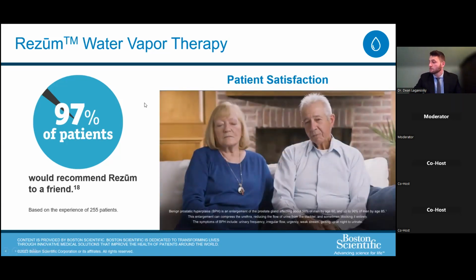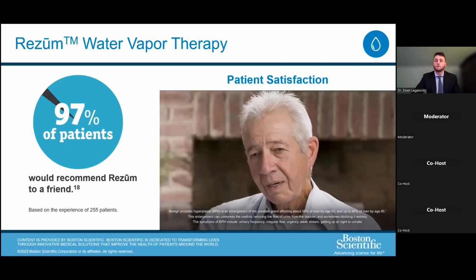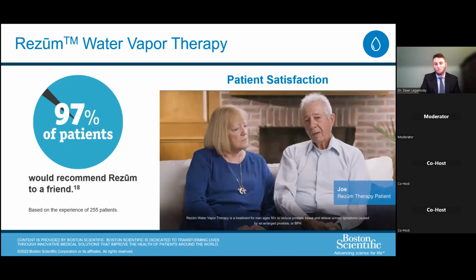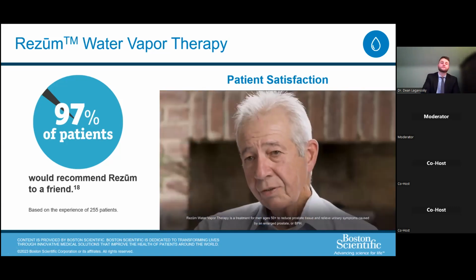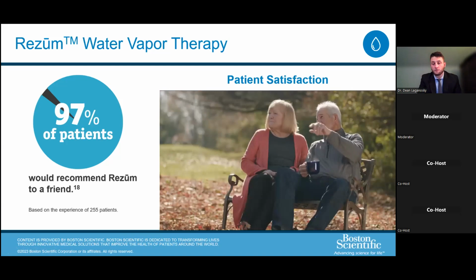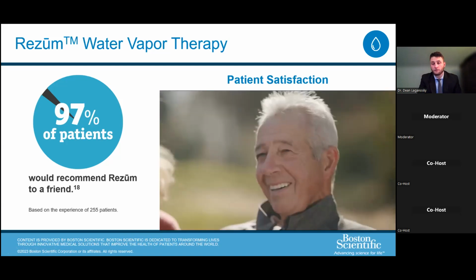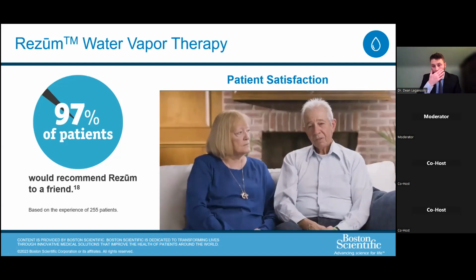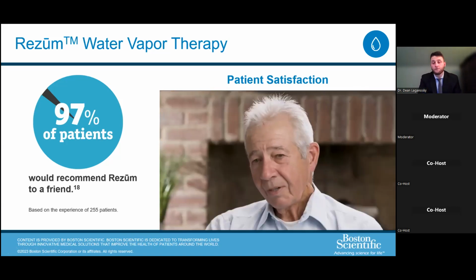Found out that I had BPH. My symptoms were a slow stream, and I would wake up frequently in the middle of the night. I first heard of this when I was researching prostate therapy. When I researched Rezūm, it's the latest and greatest technology, and I want to be part of the technology. I think the technology is good. My experience with the Rezūm procedure, very good.